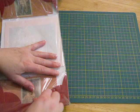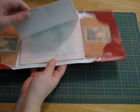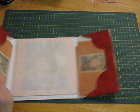Packaging's a bit dirty, so I could... Yeah, it does look quite old, but I don't know if you can see the faint outline of the picture in the writing pad, and then these lovely, lovely envelopes. I reckon I can use one of them in the current project too. That was only 50 cents, so it was well worth it.